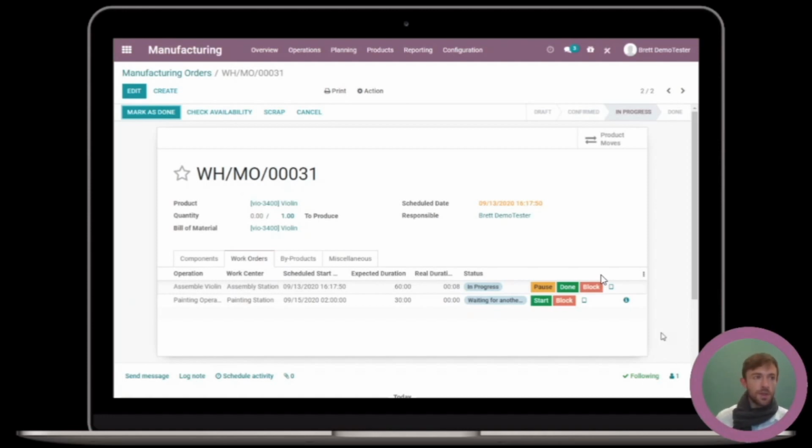Of course, if you need to, you can still go into the full work order control panel by clicking the little mobile icon too, but depending on your process, you might prefer to just control it from this screen. And now the option is there to let you handle it either way, however you need.